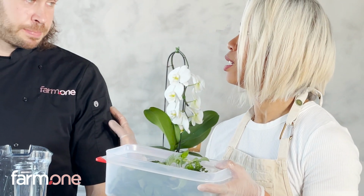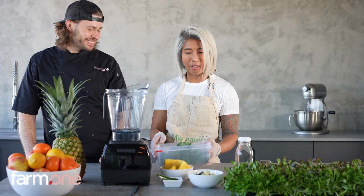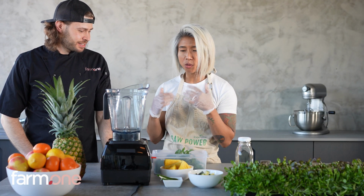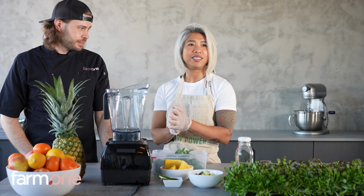What is it? Blue spice basil. Yes, blue spice basil, and it goes so well with pineapple. It's so sweet, very aromatic, and it goes so well together. Yeah. Let's do it.